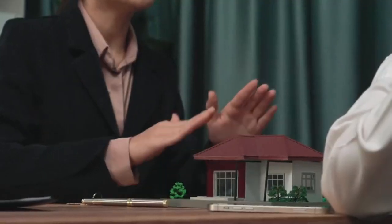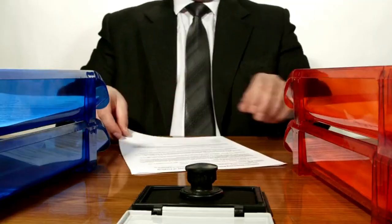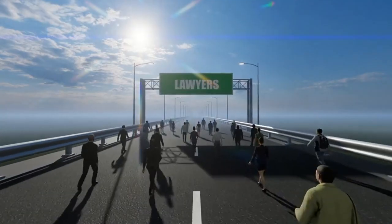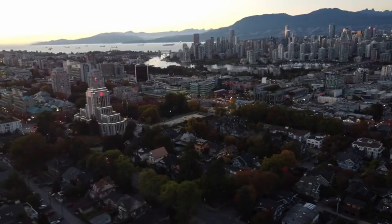How do you buy a house in Vancouver? In this video, we're going to talk about it from beginning to end: from looking at a house, placing the offer, getting the seller to accept it, and deposits, and going through the bank, and going through a lawyer, and finally getting the key. It's quite a long process, but this is how it's done in Vancouver.